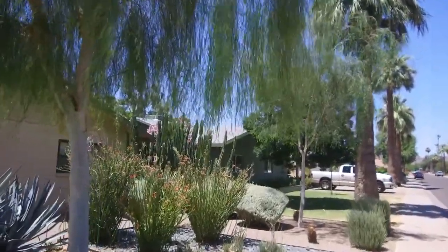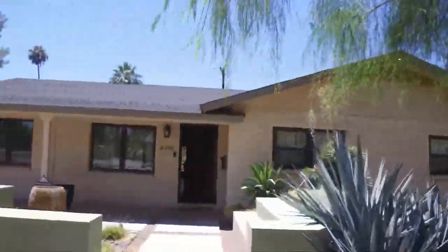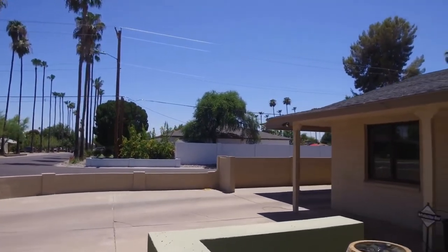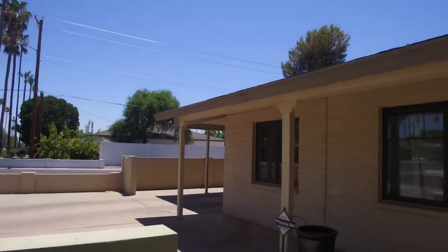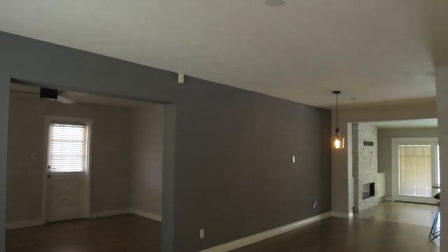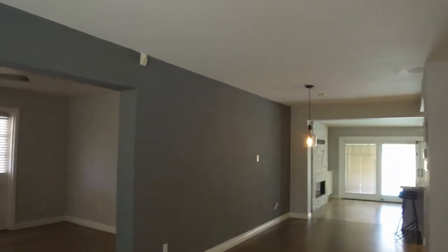It's a very low maintenance landscaping. We are located at a corner lot here. And this is a 3-bedroom, 2-bath home. We at Service Star Realty are very happy to be property managers in the city of Phoenix, Arizona. This home has been completely redone and has a lot to offer.